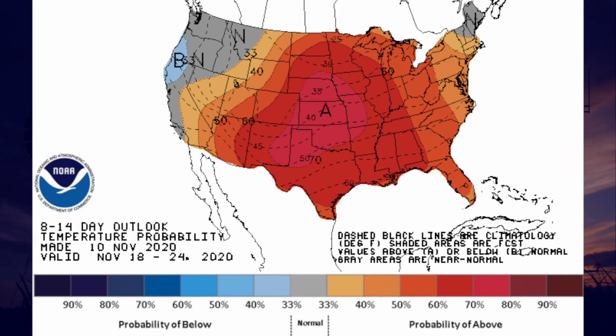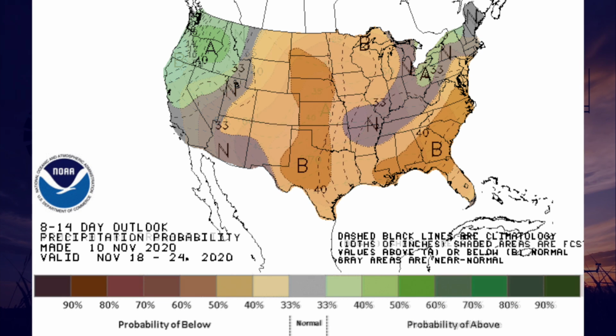Even though we have a chance of rain for later this week, we do see next week from the medium range outlooks from the Climate Prediction Center for temperature, we see greatly increased odds of above normal temperatures as we get later into next week. And then unfortunately for precipitation, we see increased odds of below normal precipitation. So probably no help from the drought as we get later into next week, but we certainly need that help.